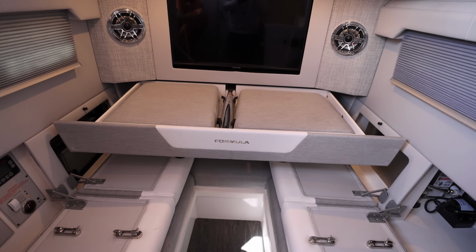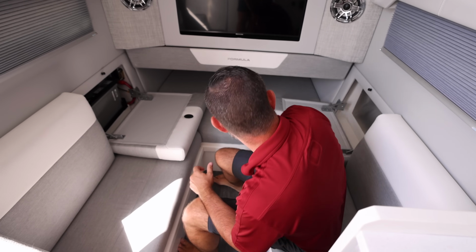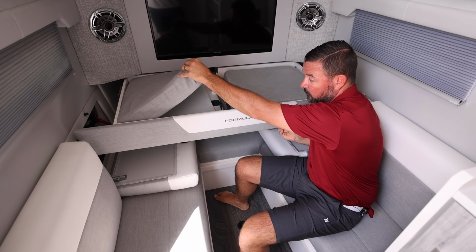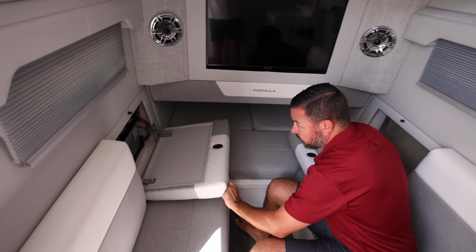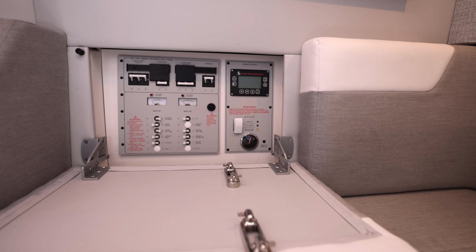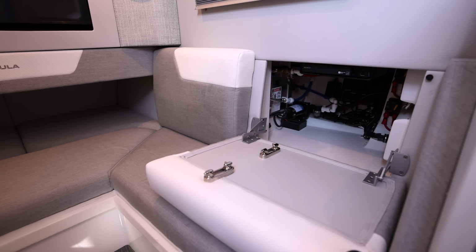This whole area will turn into a bed. So what we did is we pull this down, drawer comes out. That's your filler cushion with your table underneath it, and then this is a filler cushion. We have house batteries behind this seat, water heater behind this seat. That's your AC/DC panel and generator control. This side has storage, but that's also access to your amps and water pump.